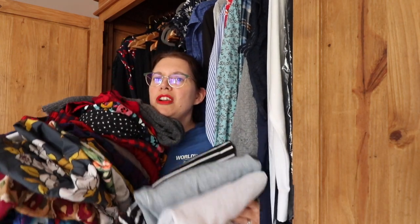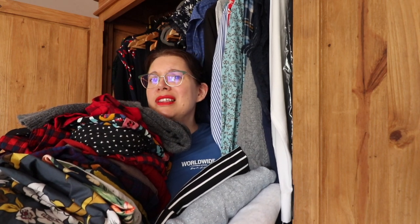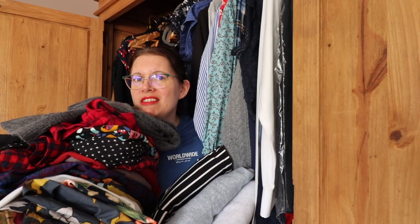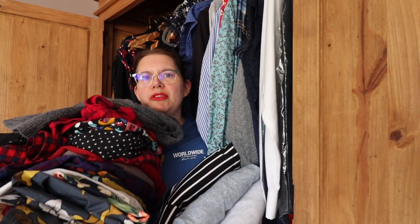So I have found all of these in my wardrobe which are being donated, or if they're all bobbled and worn out, then they'll go in the textile recycling bin. But these are all things that I haven't been wearing which are hung up in my wardrobe. So they are going, it's time to go.